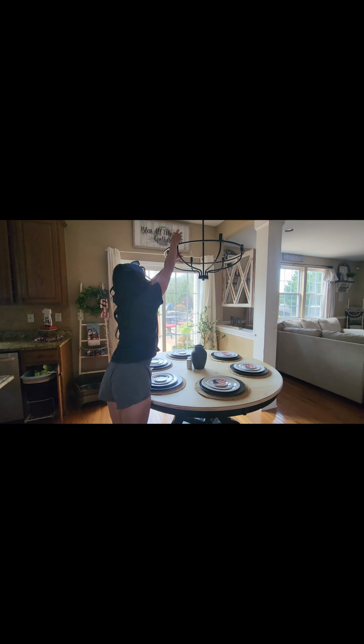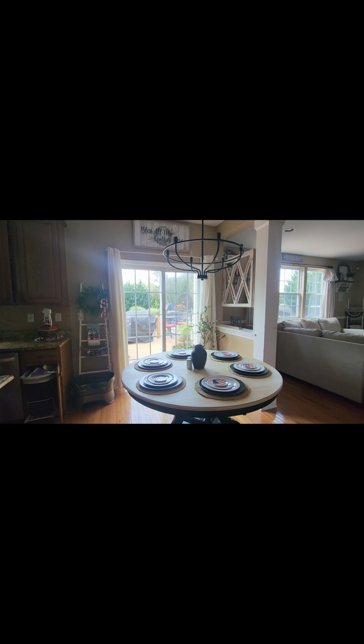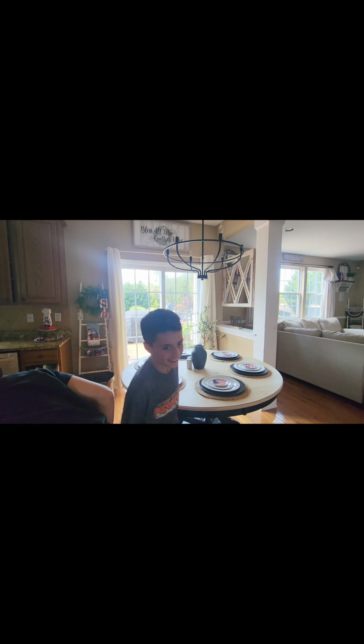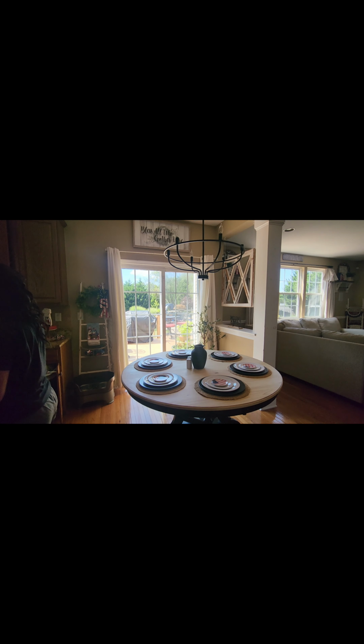I am very happy with how it came out. And this is it back in my kitchen setting. I did get a new light fixture, which I'm also very excited about. Just screwing some light bulbs into there. And I am so happy with how this came out.